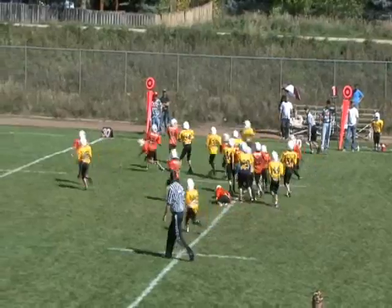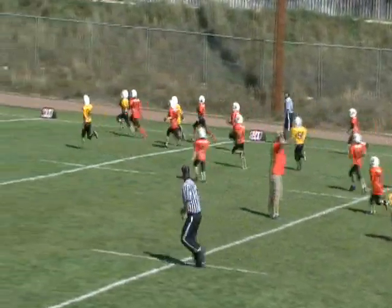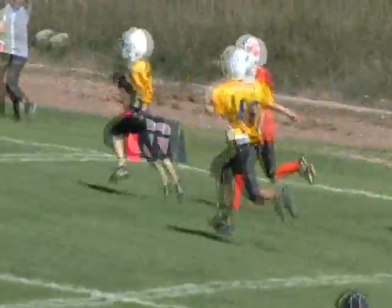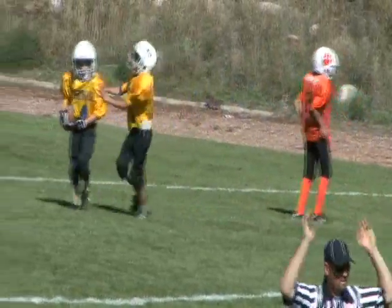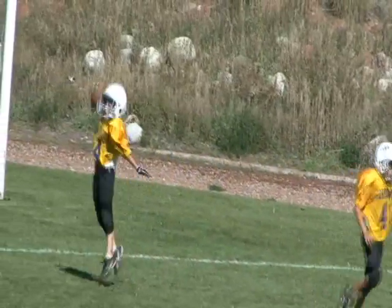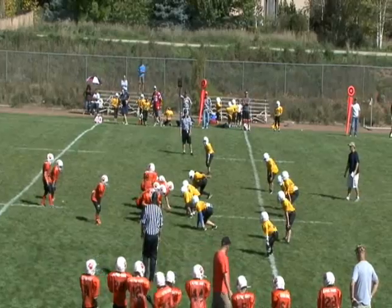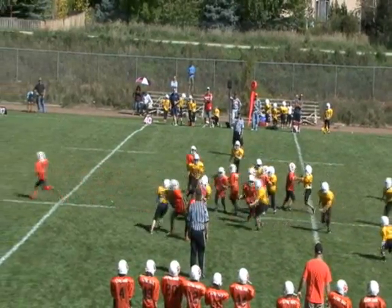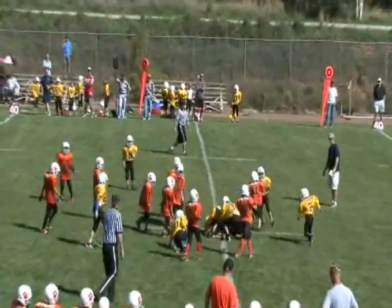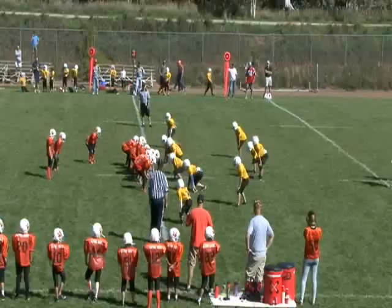Oh, 4 on the outside. Number 4, taking it to the outside. That looks like he's taking it all the way around. Let's put him up the middle. He's got it. Oh, stopped just short.